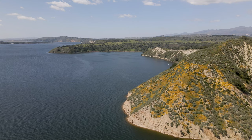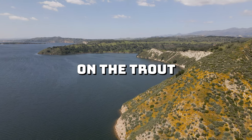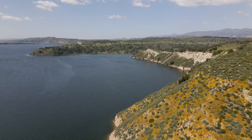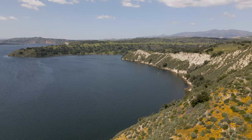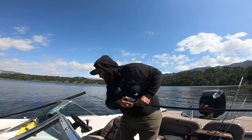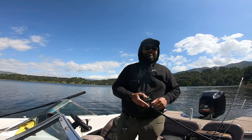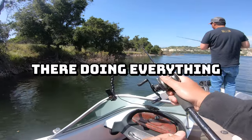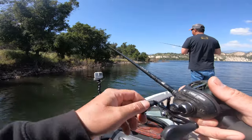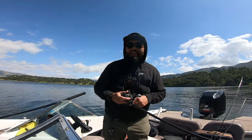But yeah, now that we got that one fish, our morale booster, that's what we got. All right, we're calling it on the trout. No more trout. We're gonna catch some more bass and still try to be home before Bob's wife beats him. 65 degrees. 65.7. Yep, so it's 65.7 degrees.